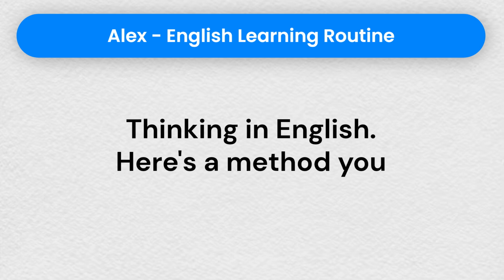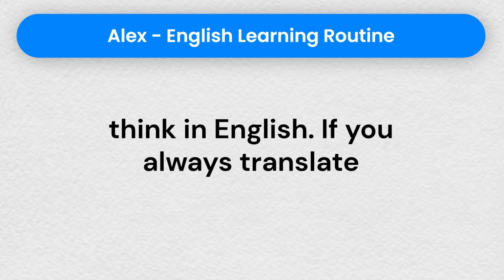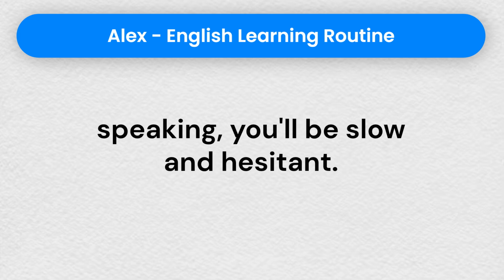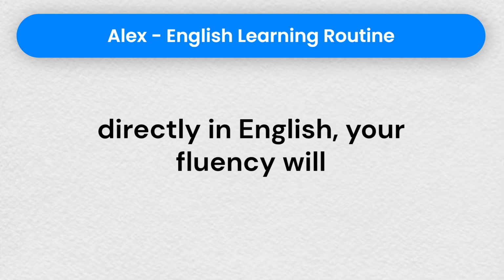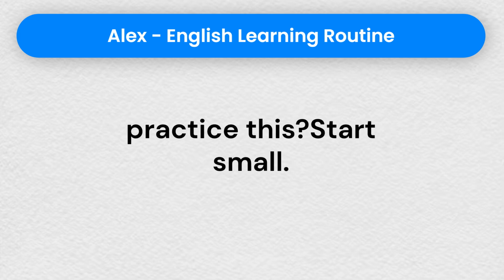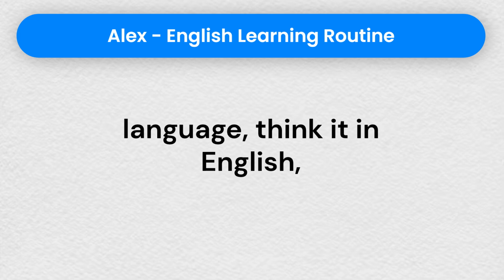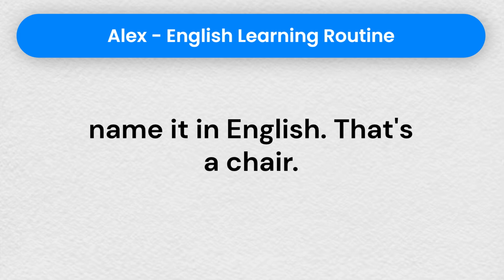Part 6. Thinking in English. Here's a method you can do anywhere, anytime. Think in English. If you always translate from your native language before speaking, you'll be slow and hesitant. But if you train your brain to think directly in English, your fluency will increase dramatically. How can you practice this? Start small. Instead of thinking, "I'm hungry" in your language, think it in English, "I'm hungry." When you see something, name it in English.